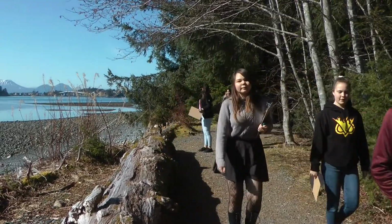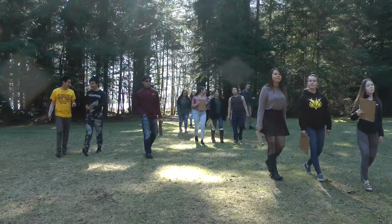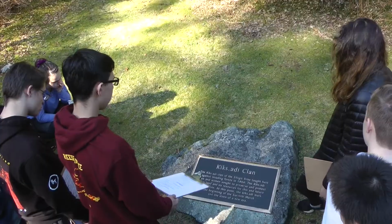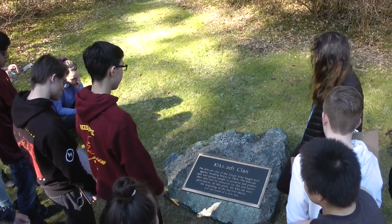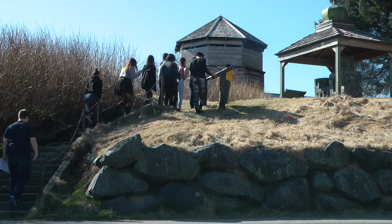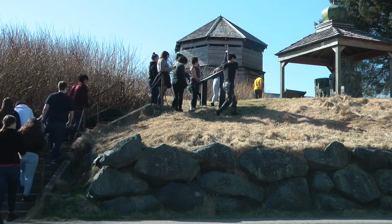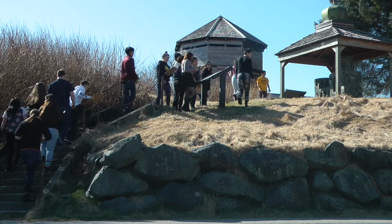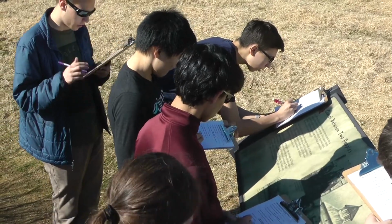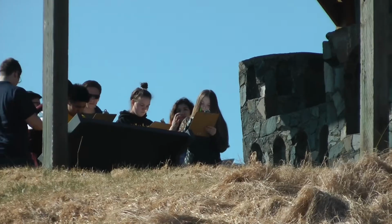Moving on, the students entered the fort site at Shishkinu, location of both the Battle of Sitka in 1804 and the Reconciliation Ceremony of 2004. Finally, the students discovered the replica of the Russian blockhouse and the gravesite of Yakov Netsvetov, the first Alaska Native canonized as a saint of the Russian Orthodox Church.